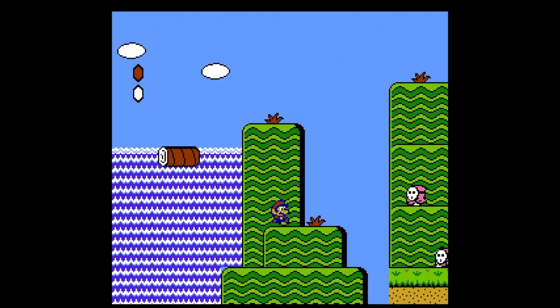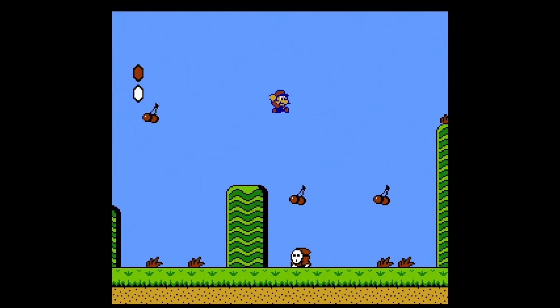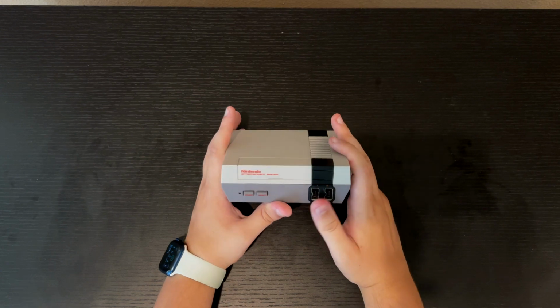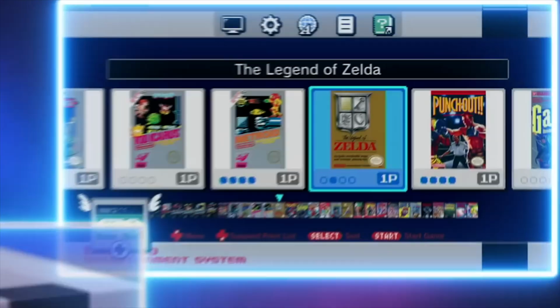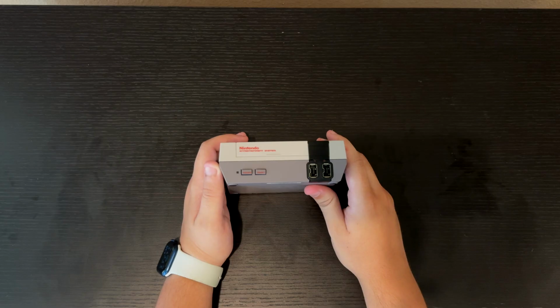It runs great. There's no slowdowns or anything like that. So, there isn't really much to show in terms of the gameplay. But the menu is pretty good. As I said, if you hit the reset button to go back to the menu, it will actually give you the option to save a save state. You can have up to 4 save states, which is awesome in my opinion.